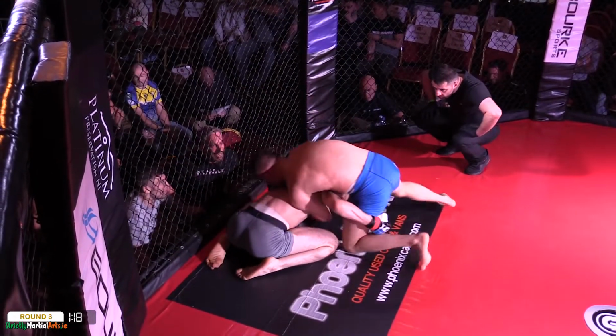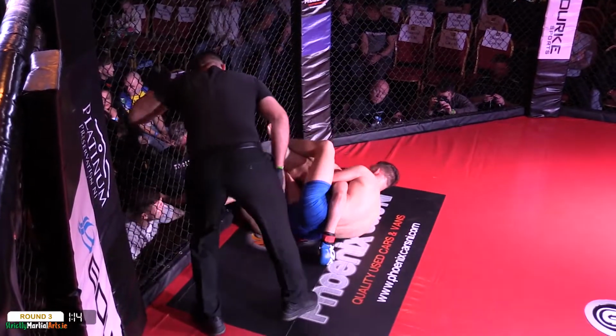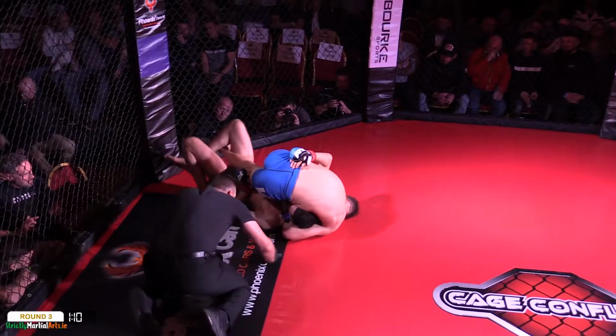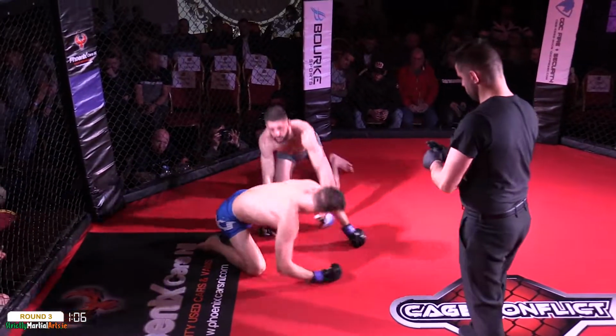Yeah, you can see the setup coming. He's going to fall back into it. Rolls, leg over the back. That looks very tight. Has the leg hooked as well. Very tight. That is extremely tight. Oh, that was good defense.